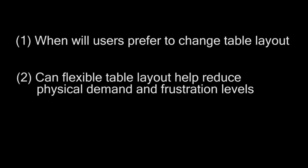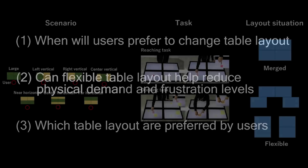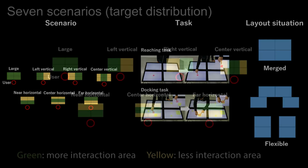Screen layout study. In this study, we investigated 1. When will users prefer to change table layout? 2. Can flexible table layout help reduce physical demand and frustration levels? And 3. Which table layouts are preferred by users? To investigate these questions, we prepared 7 task scenarios, 2 tasks, and 2 layout situations.